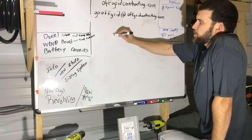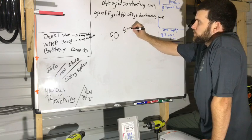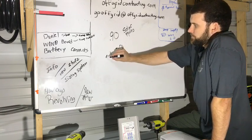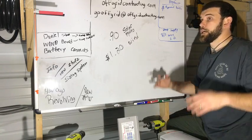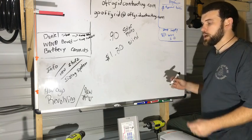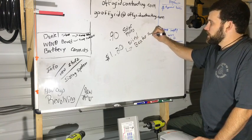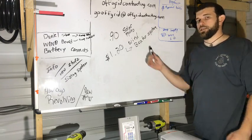So our pricing is 90 cents a watt. That's for solar and hydro. Wind is $1.20, and you might ask why. It's because wind power is a ton of prep work. It is a ton of work to get it right, to make sure the system works right for people. We only have one stipulation when we do wind power: you have to install a brake system. That's about a $120 investment, and it's mandatory, or we won't install your wind turbine. That's the only thing with wind power.